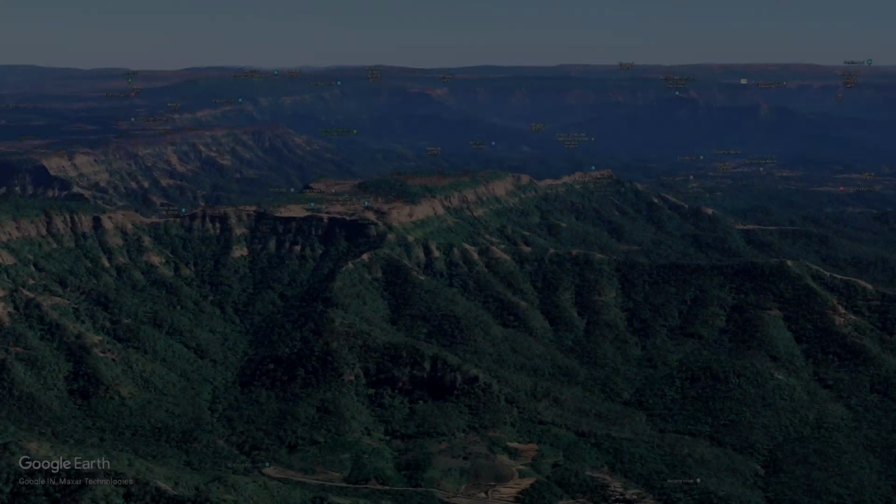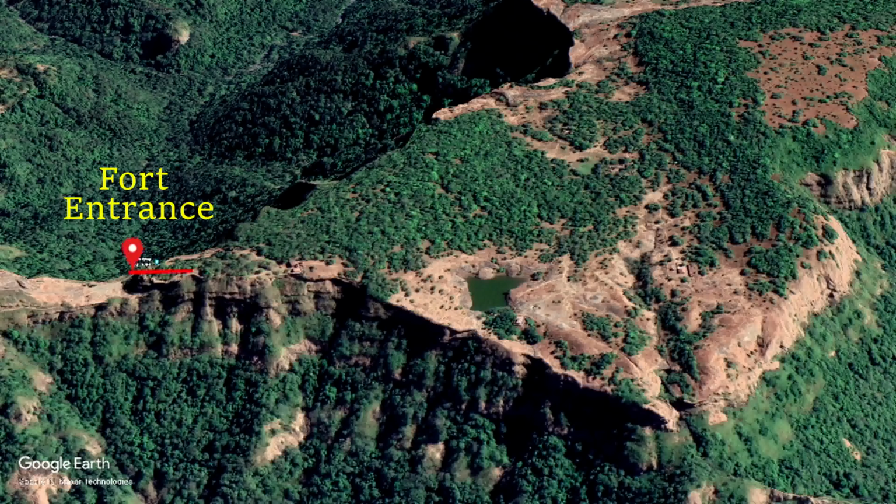We have reached the entrance to the fort. We are going to enter and explore some of the structures in the fort.